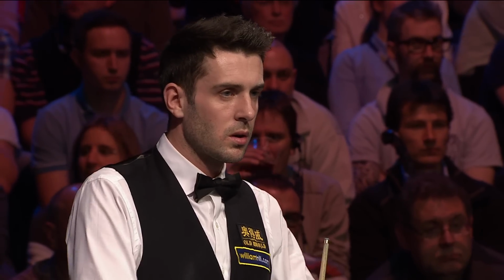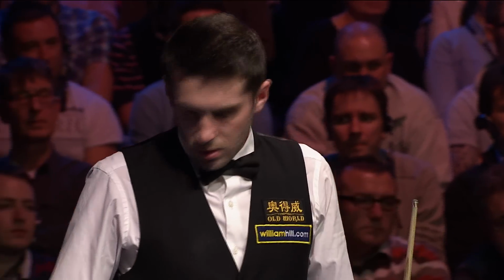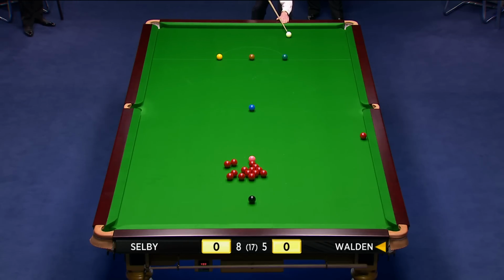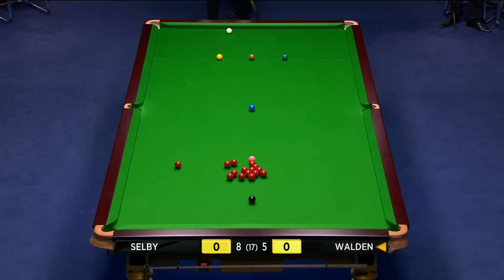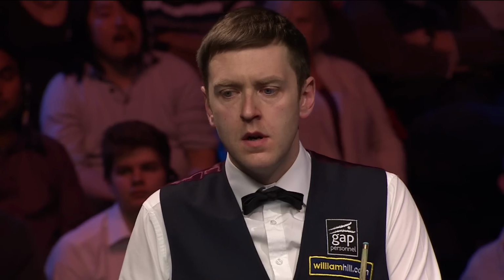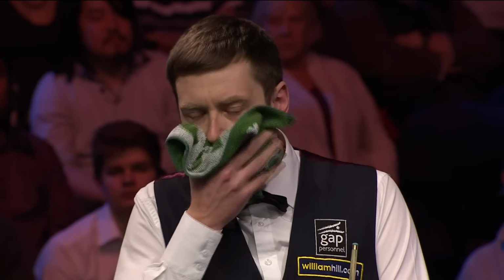Yeah, a little tap on the table there from Mickey Walden. Even in the heat of battle, I like to see the sportsmanship. If he misses the brown, this looks like another good safety. He's starting to find that top cushion. It certainly helps.